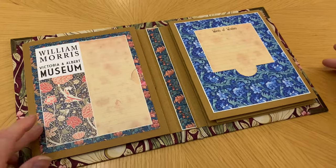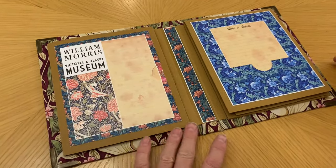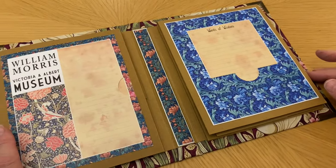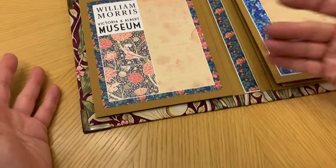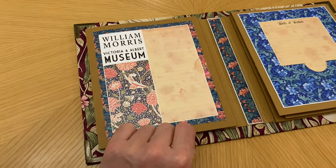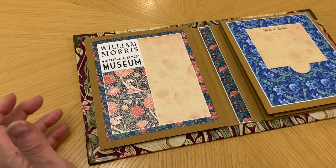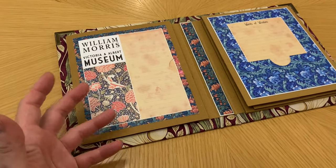Where he had a retrospective exhibition of all his works, etc. Obviously, all arts and crafts. Yes. So, we'll start on the left-hand side. Everything's made out of very heavy craft card, so yes, you're going to get a lot of wear out of this. But you've also got little hidden pieces in it as well.